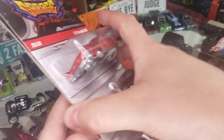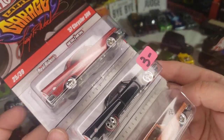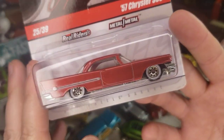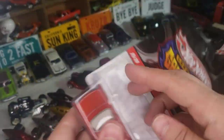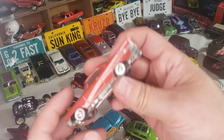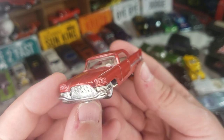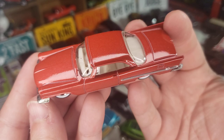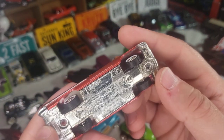All right, next up we got the 57 Chrysler 300. This was another casting that debuted in this series. First up, we got metallic red. I definitely love this one. Definitely one of my favorite castings to debut in this series. I've actually drilled a couple of these for some wheel swaps.